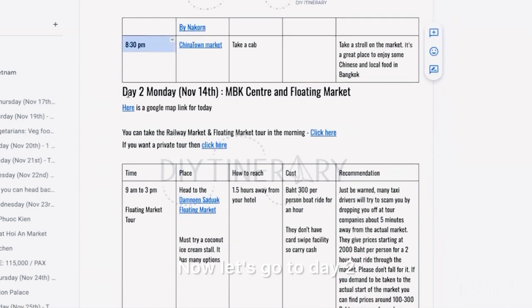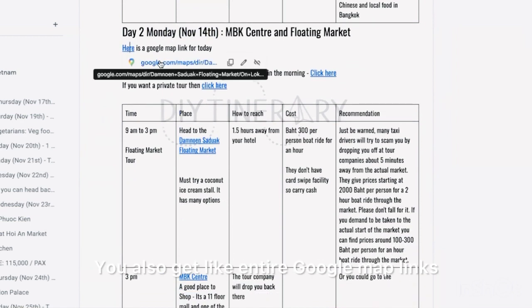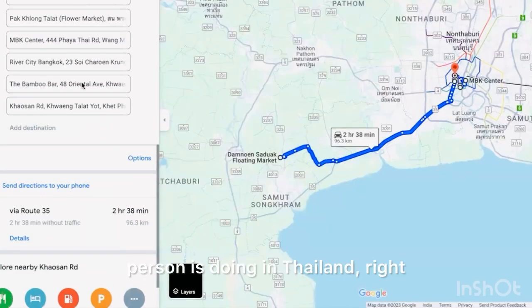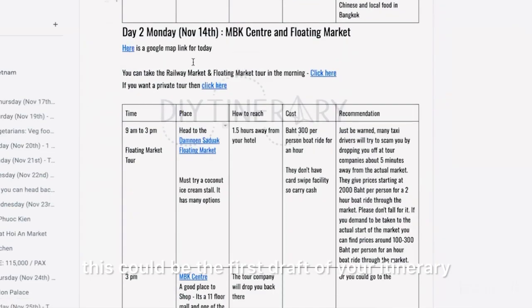Now let's go to day 2. So day 2, Monday, November 14th. Again, these things are very important. All these things are finalized. You also get entire Google Map links. So this is the entire day this person is doing in Thailand, right? Now this could be the first draft of your itinerary.